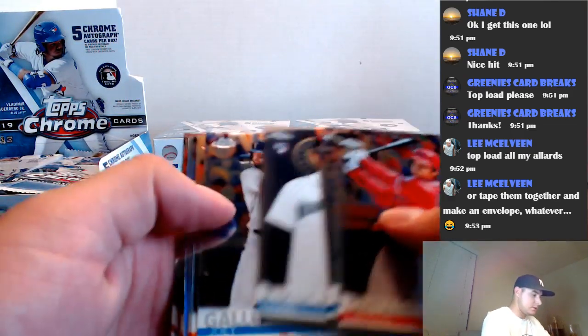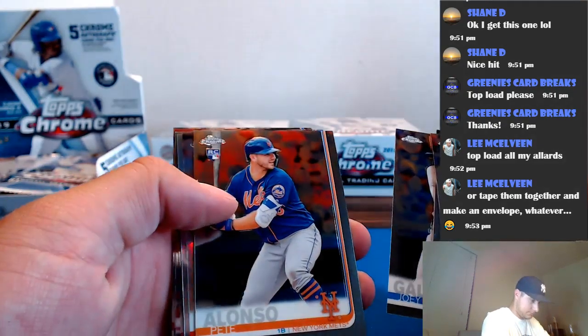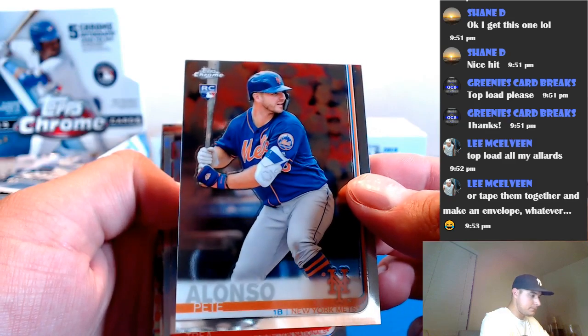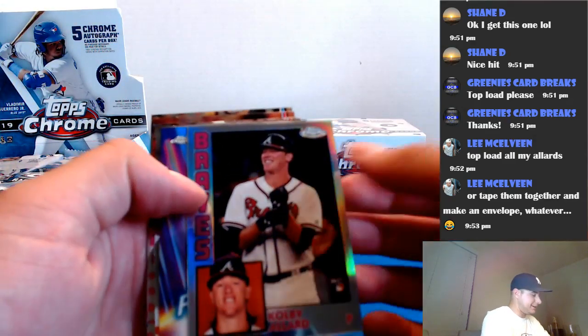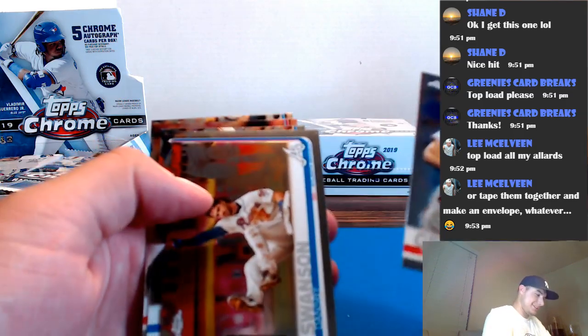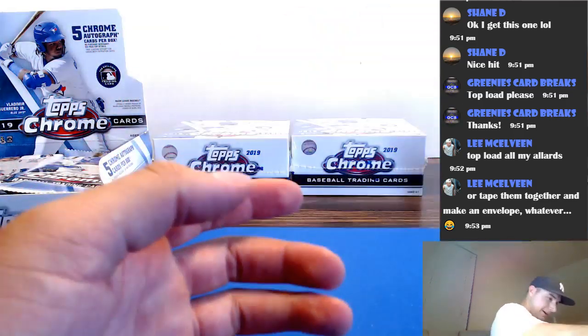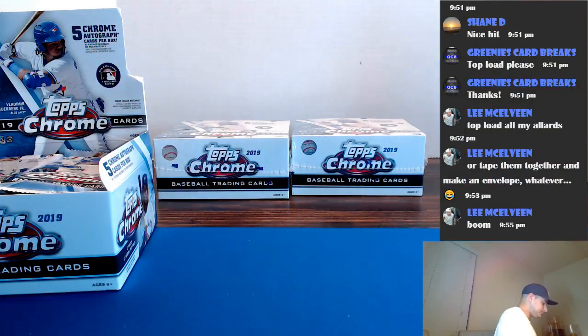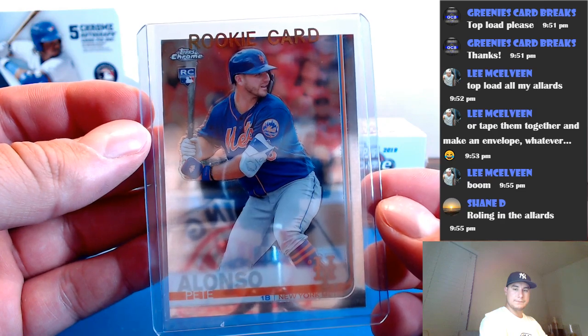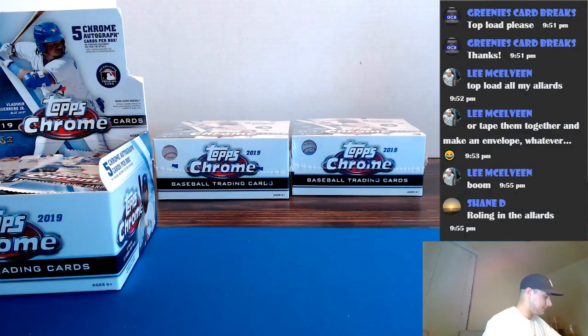Ohtani, Haniger, Kikuchi, Gallo, Pete Alonso. Pete Alonso. I'll top load this for you too, dude. Bam. Trey Turner, Refractor, Kobe Allard. Freshman Flash, Kikuchi, Scooter Jeanette, Swanson, Kiermaier, Nola, Phil Meyer. Let me load this Pete Alonso. And usually the base cards, I put them in the rookie top loaders for you guys. Kind of just gives it a little extra flair. Cool, Pete Alonso rookie. It's nice.